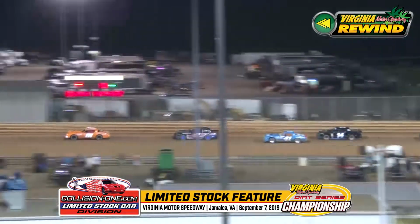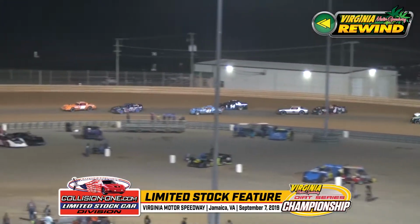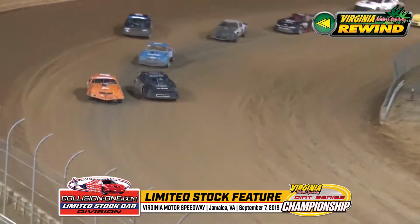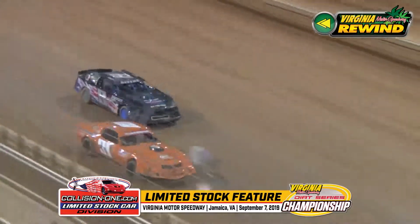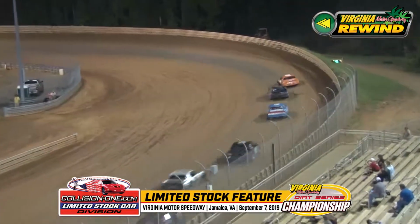Gibbons powers off the top cushion. James Gibbons to second as they go down through turn number 3. Brandon Bowler working the top side of Corey Bradley down through turn number 4. They're side by side for the lead. It's going to be Trent Clemens who's going to lead lap number 1 down through turn number 1.